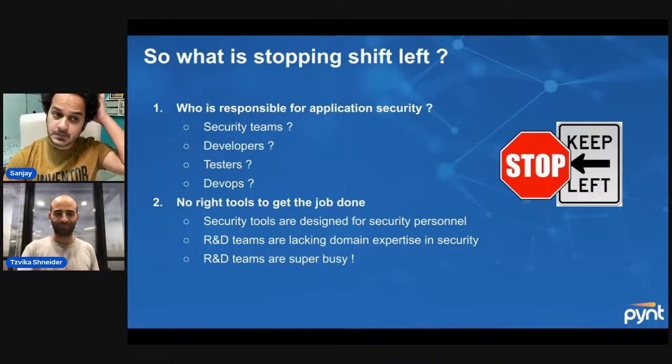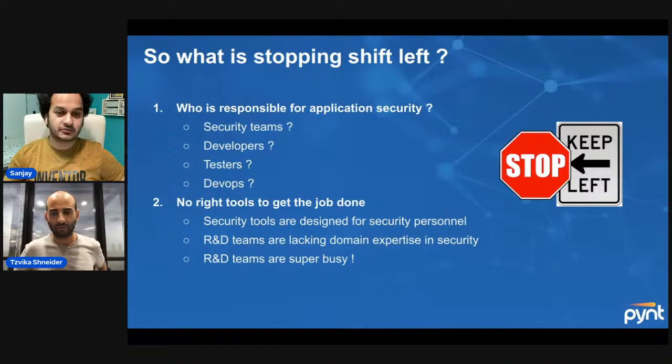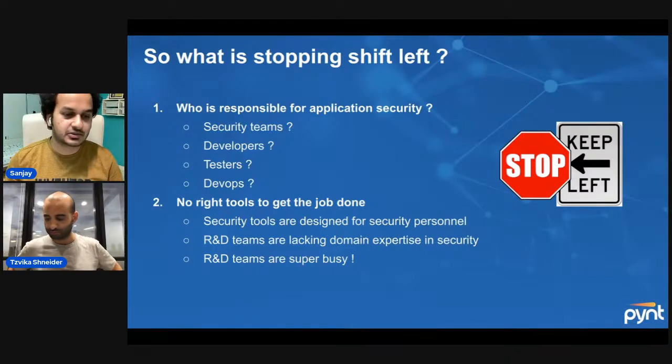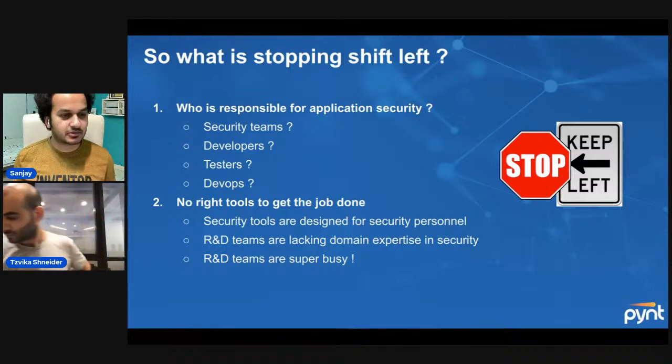Yes. And why don't you tell us what the solution is today? People are trying for this thing. What you are going to show, the solution Pynt. What is there if Pynt is not there right now? People don't have anything, or what?